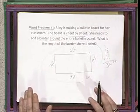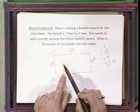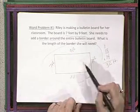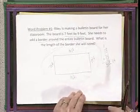Now, real quickly, I want to talk about the difference with area. If we were finding the area, we multiply length times width to find the square units inside. So be careful not to do that with perimeter. Multiplying gets you those square units inside. For perimeter, we're finding the distance around, so we want to make sure to add all of the sides.